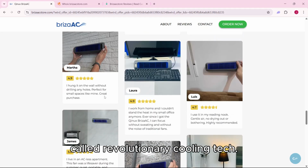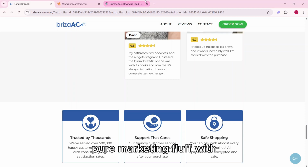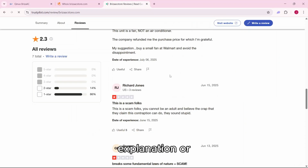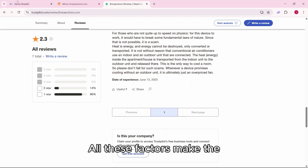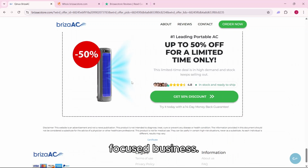so-called revolutionary cooling tech. Their CryoFlux term sounds fancy, but appears to be pure marketing fluff with no actual scientific explanation or documentation available anywhere. All these factors make the site look more like a sales trap than a real customer-focused business.